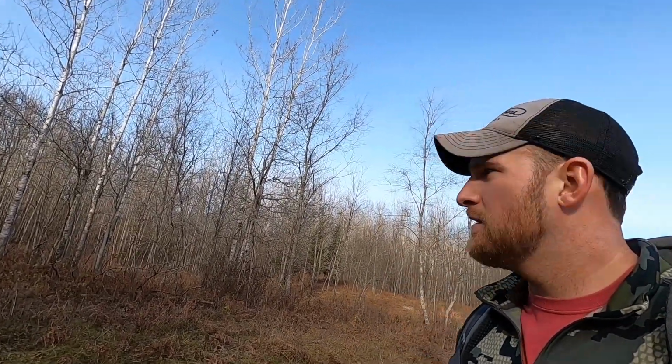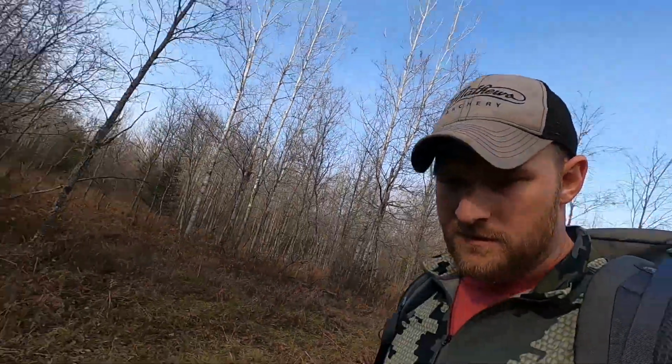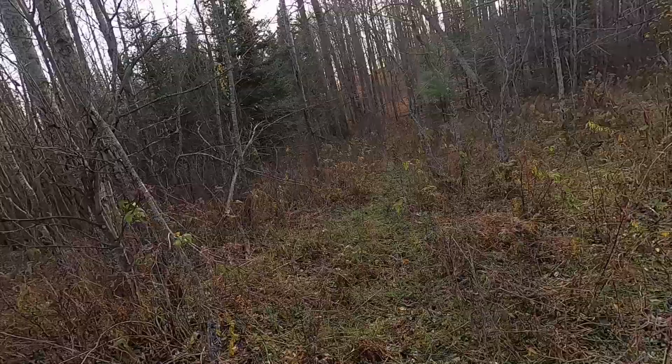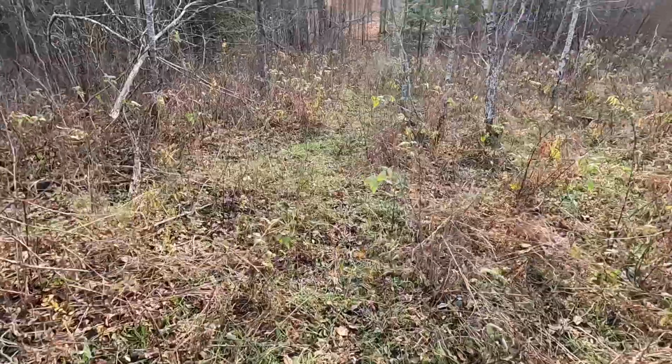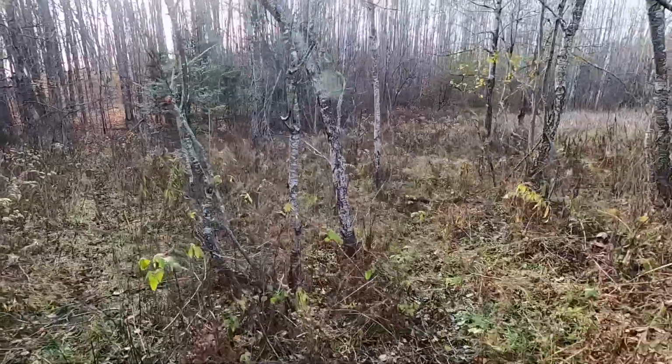Yeah, I have to take a look at that. Huh. Nice, it's good to know. A little secluded apple tree like that. It's awesome. Look at this runway. Look at that, it looks like a human path.